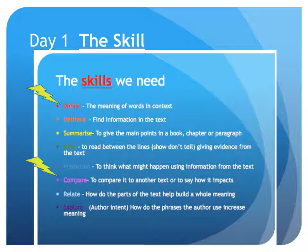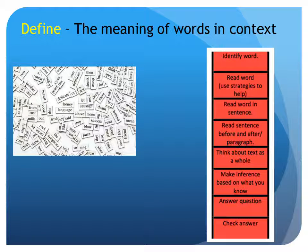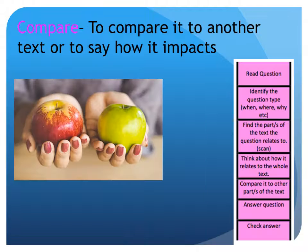Now it's time for a skill change. As always, we'll be working on the skill of defining, but this week we're also working on making comparisons. Remember, defining is simply finding the meaning of words in context. The skill of comparing simply asks you to compare the text you have read to another, or say how it impacts.